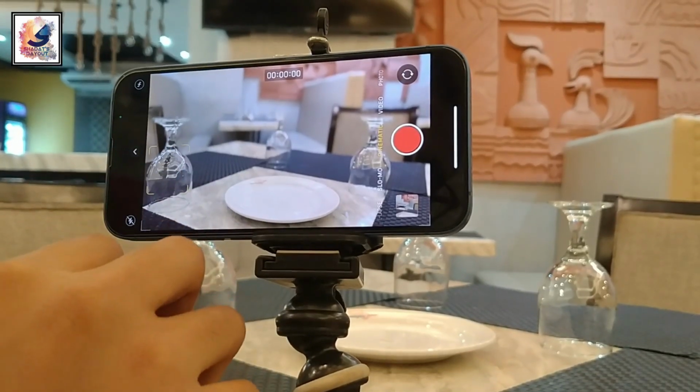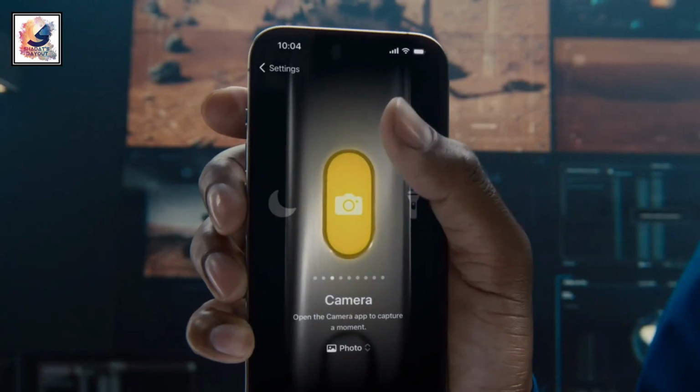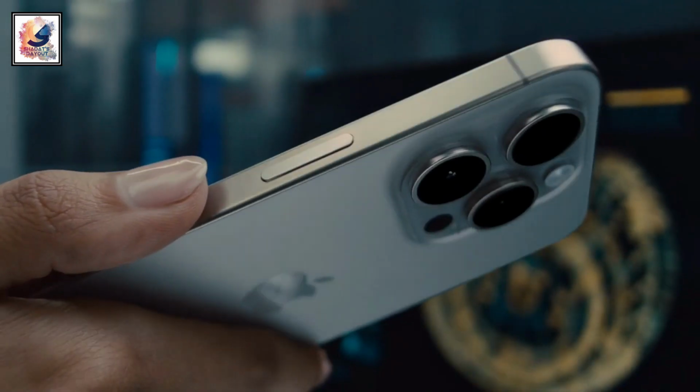And the biggest rumor is that the iPhone SE 4 will also get a new action button, which came with the iPhone 15 Pro and Pro Max. So what do you think? Will the iPhone SE 4 come with the action button?